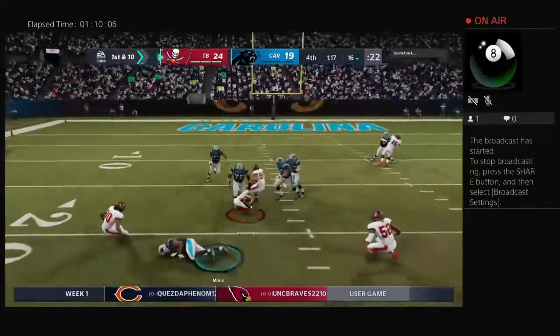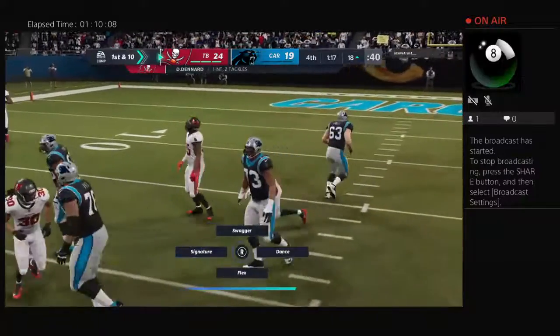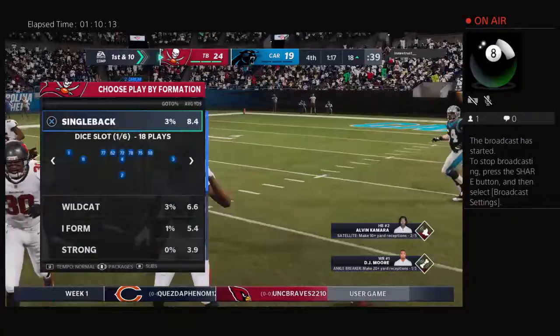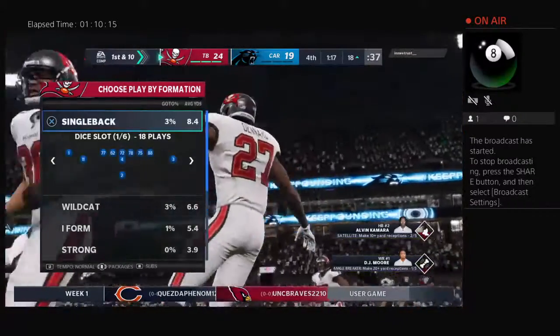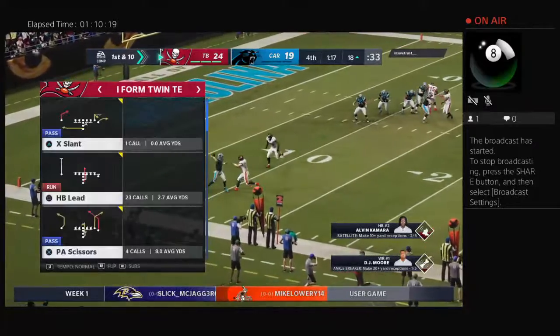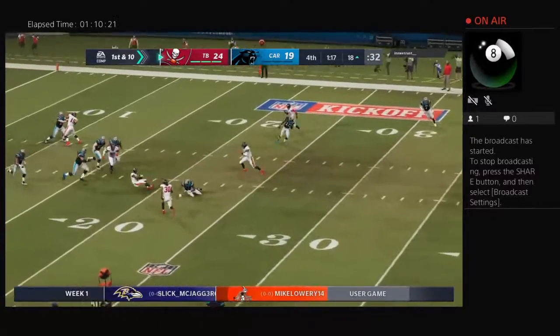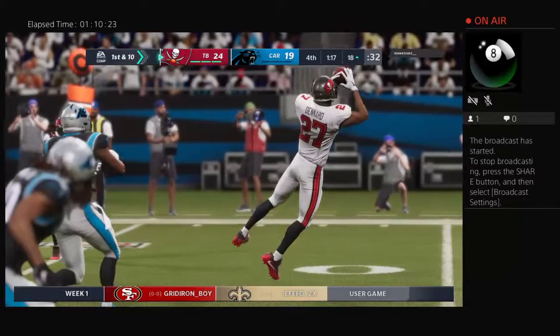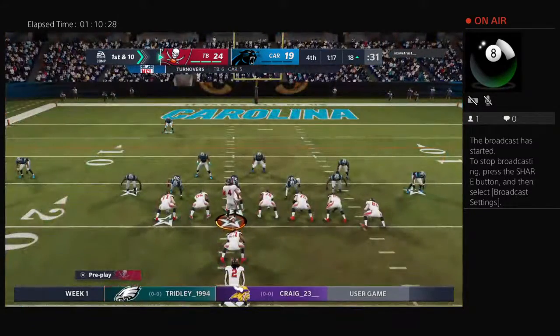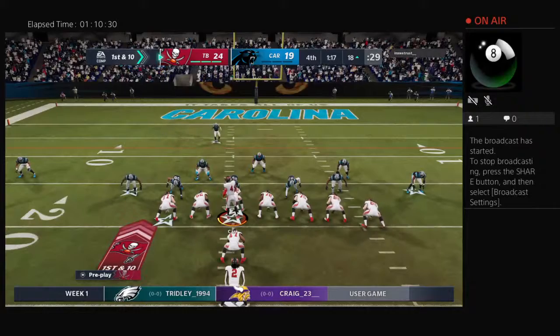And, a crusher there as it's intercepted. Picked off by Darquez Denard. And they'll be at the 18-yard line. Great field position here in the red zone. So from inside the 20, here's 1st and 10 at the 18.